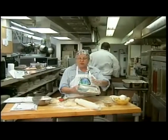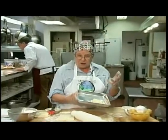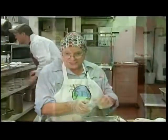So let's finish this for all 6 of them. Then we're going to put them in the oven and bake them off. Pull them out when they're golden brown, let them cool, and then we will glaze them. So let's get this done.